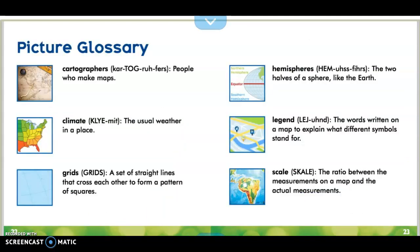Picture glossary. Cartographers, people who make maps. Climate, the usual weather in a place. Grids, a set of straight lines that cross each other to form a pattern of squares. Hemispheres, the 2 halves of a sphere, like the Earth. Legend, the words written on a map to explain what different symbols stand for. And scale, the ratio between the measurements on a map and the actual measurements.